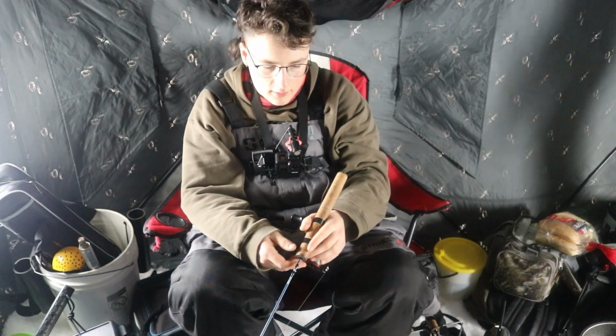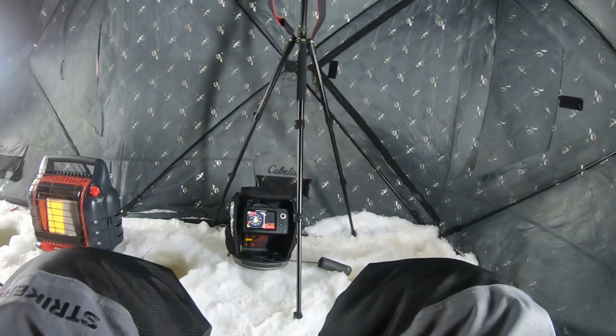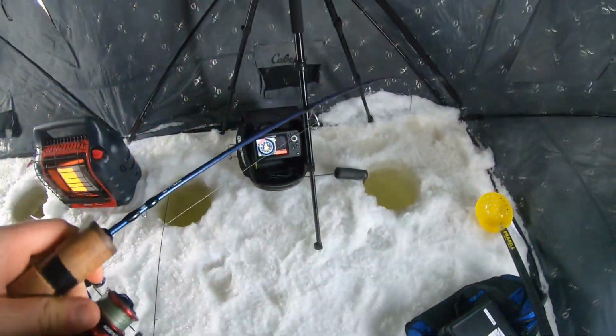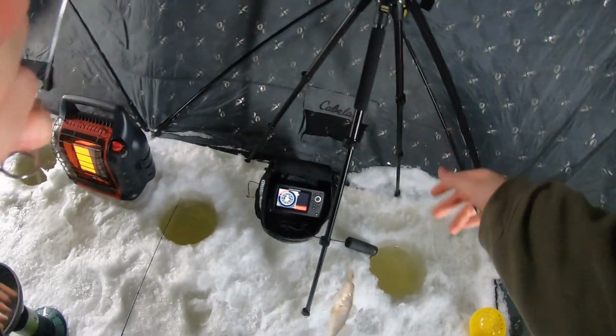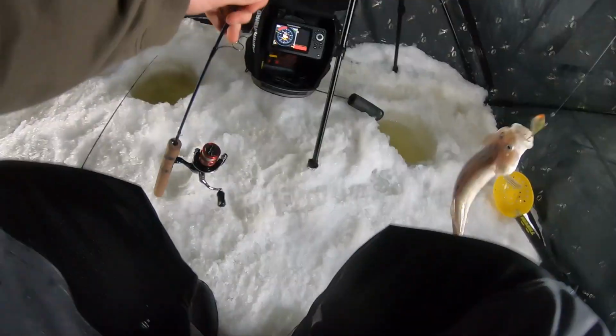Okay, I'm not going to touch it. Oh, yeah, there's a fish. Yes. Oh, he's coming up to me. Fish. Nice. Fish. Nice, dude. Nice. That's sauger.